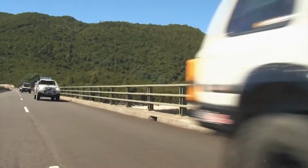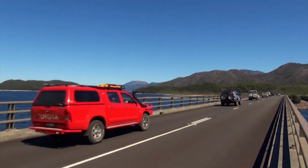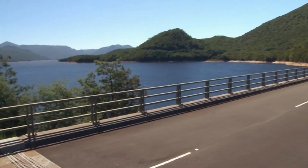Coming down into Queenstown, we went over a long bridge over Lake Burbury, and just a beautiful lake there, again surrounded by massive mountains.